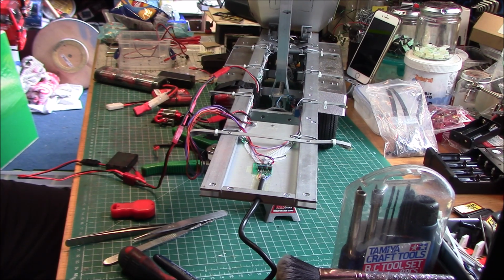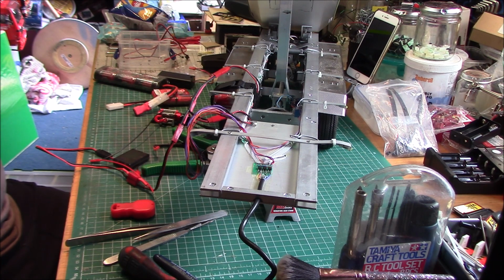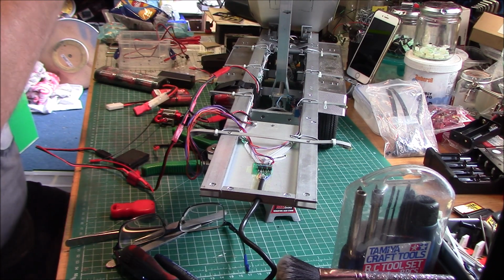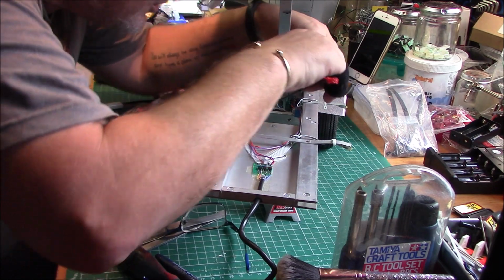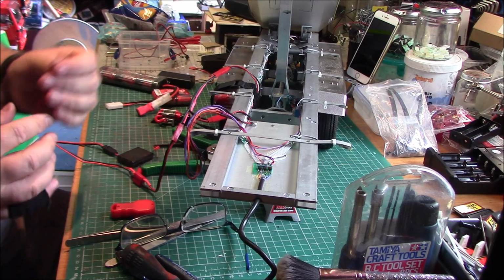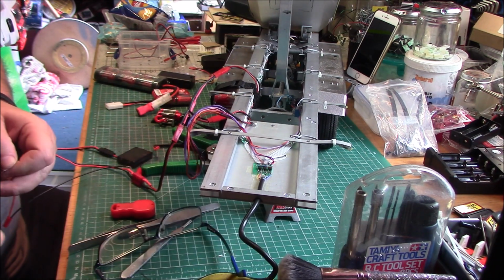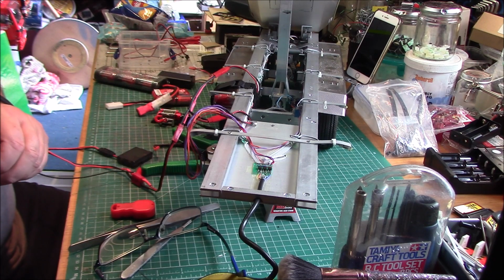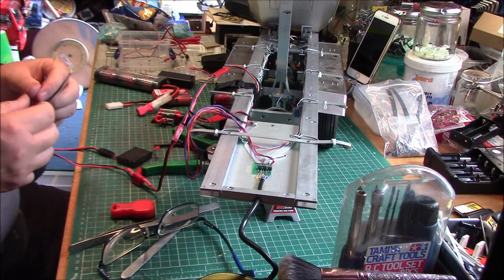Don't know if I've ever mentioned, but I am crap at electrics. I can manage to wire a plug. I nearly said wire a fuse. I can manage to wire a plug, but other than that I wouldn't go too far because I am crap. I am absolute crap at electrics. Which is not good when you're called sparks, really. Such is life, as they say.